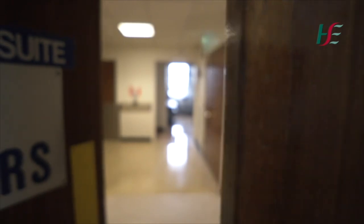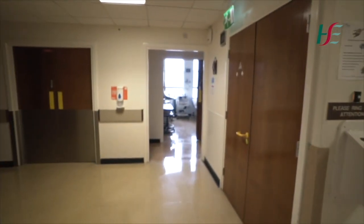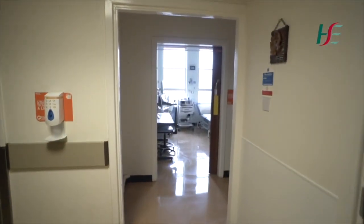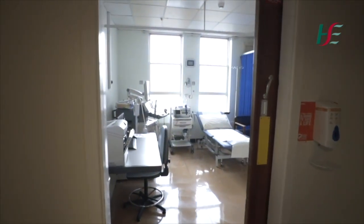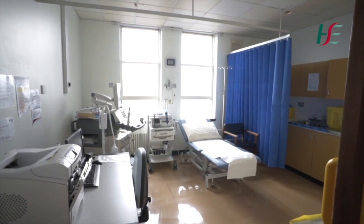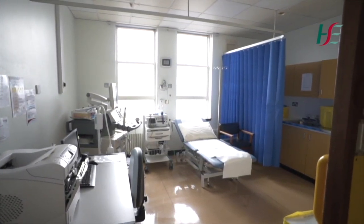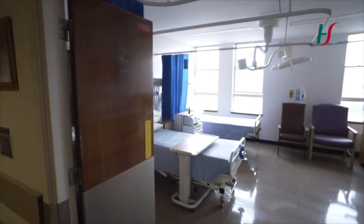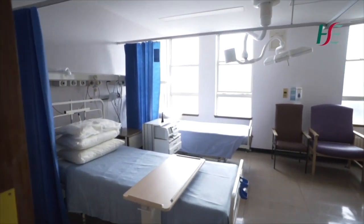This is the delivery suite, where 1,400 babies are born every year. We advise that one birthing partner accompanies you to the labour ward. Always bring your maternity chart to all hospital visits. This unit consists of an admission area or assessment room, bath and showering facilities, we also have a comfortable two-bedded area for induction of labour or early labour.